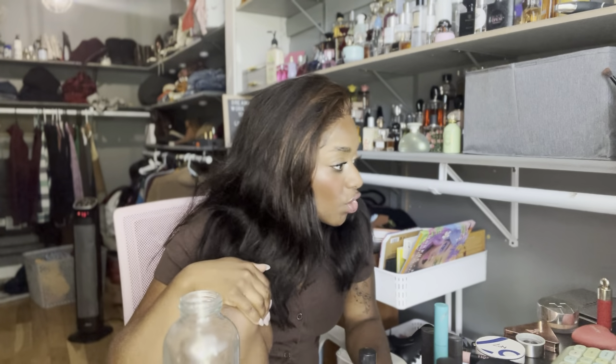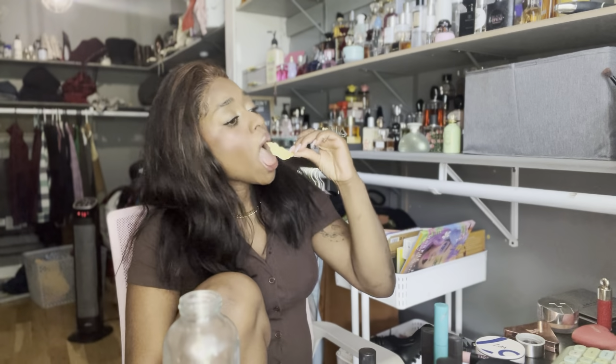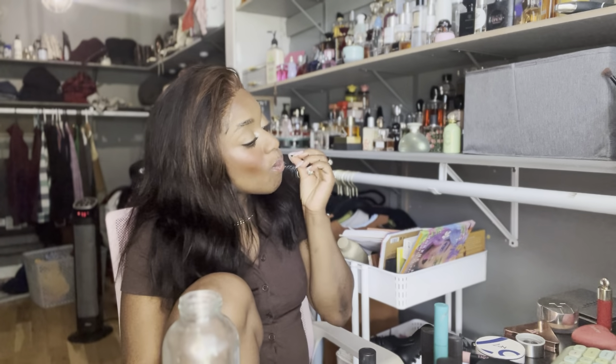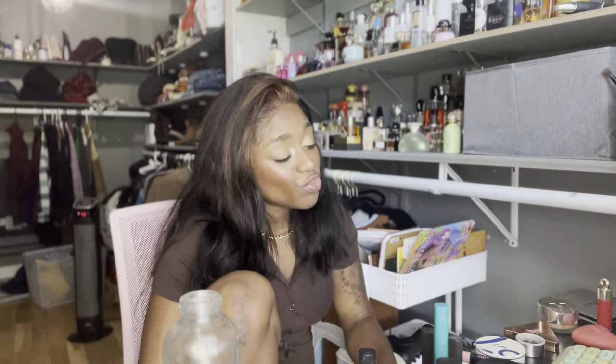I just made my face really quick, like uber quick. Let me know if you guys want a quick day-to-day makeup routine. I just be throwing on makeup sometimes. Other times I'll be taking an hour beating my face. So it is what it is. Yeah, these are the products that I reached for a lot in the month of May.